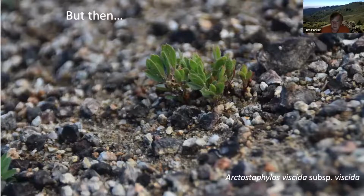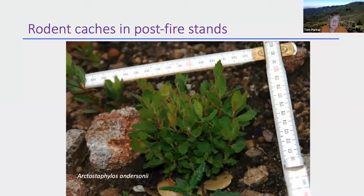But then another thing happened that also sucked me into this group. So if you look at this, that's a little cluster of baby manzanitas coming up. This happens to be after the car fire just a few years ago, but I'd been seeing this for a long time. These are seedlings coming from rodent caches that have all been buried together, that hopefully the rodents would come back to and consume later. Well, hopefully for the rodents. And they're all over the place. So this got me interested in the mutualism between a seed predator, rodents, and the plants themselves, Arctostaphylos.